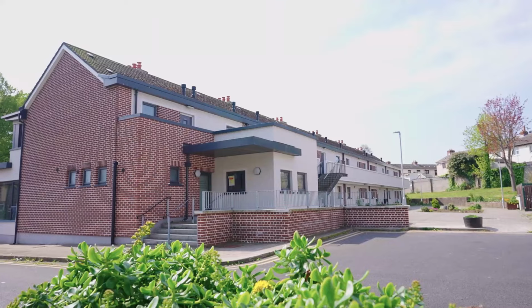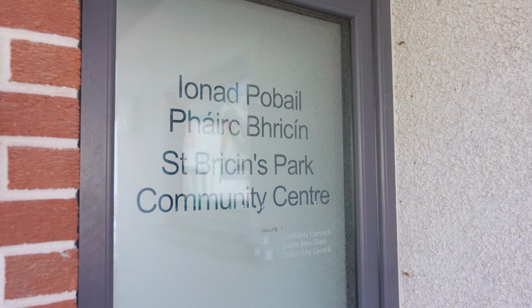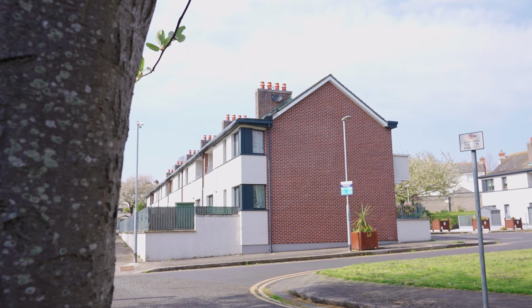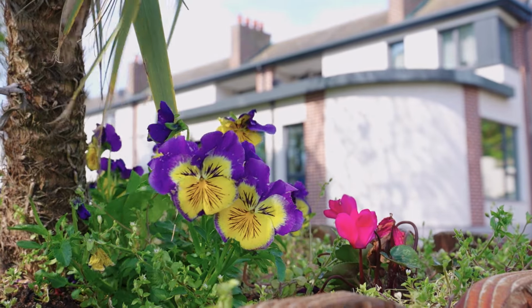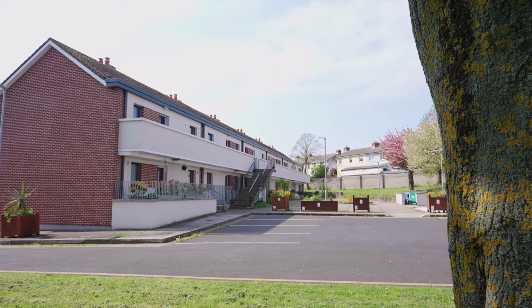Around the corner from O'Devany Gardens, we are in St. Brichan's Park. It was the culmination of what we call our 2-into-1 senior citizen programme. In 2016, we completed the first block. The block was improved, so the energy performance was improved to a B3 energy rating. The next block, the energy was improved even further.